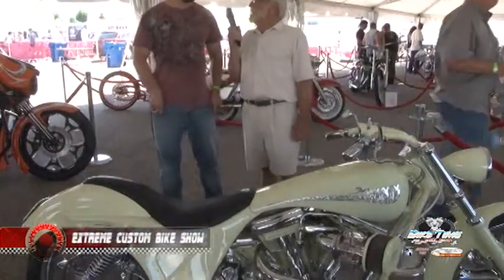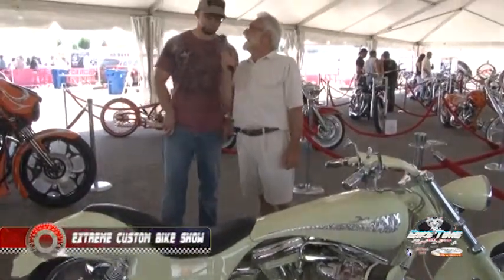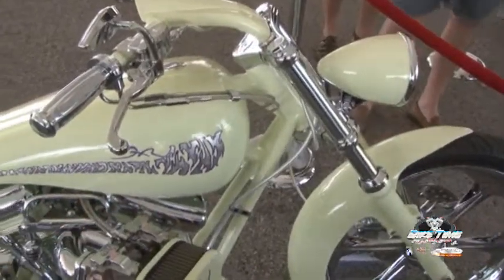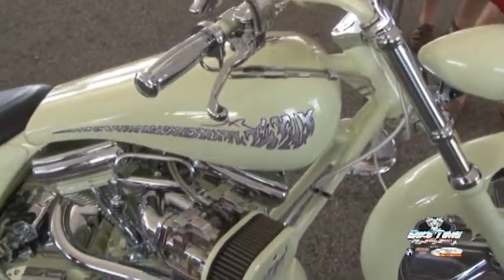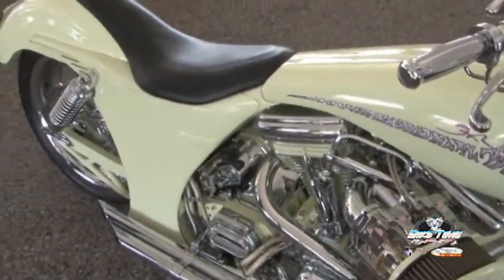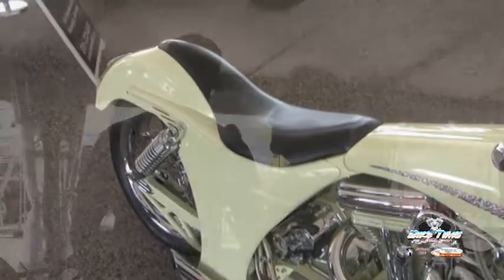Wait a minute. Is it that much original to it? No, the bike's been totally stripped. It's all handmade sheet metal. There's not a piece on it that hasn't been gone over. A couple days doing it? All in all, probably had 2 years in building the motorcycle. 2 years of labor of love in this one.